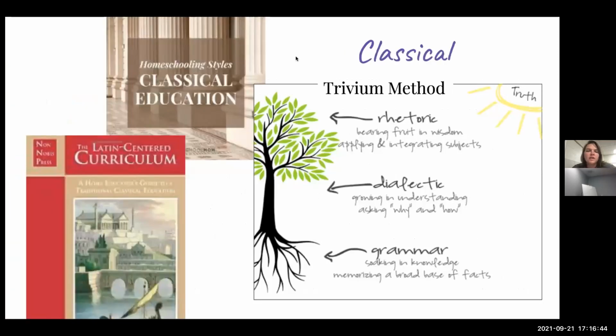Okay, the other one that I put on there is classical. This is personally how I teach my kids. Classical, there's kind of two schools of thought. The main school of thought from most classical academies and publishers is this trivium method that came from Dorothy Sayers' speech from like the 20s. Anyway, so the idea is that there's 3 stages of learning.